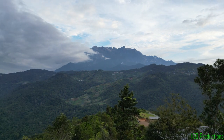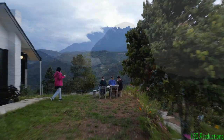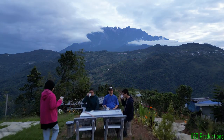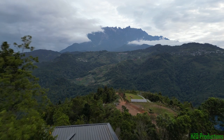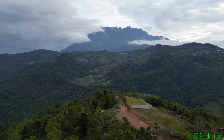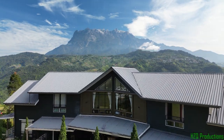Wow. Seeing this literally takes my breath away. It is the tallest mountain in Malaysia, right over there. 4,000-ish meters measured from some of the highest peaks of Mount Kinabalu to the sea level. And just seeing this mountain, it just goes to show the greatness of Allah Azza wa Jal. Just look at this mountain. It's insanely huge.